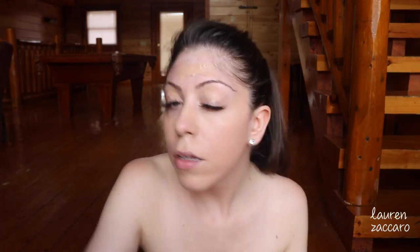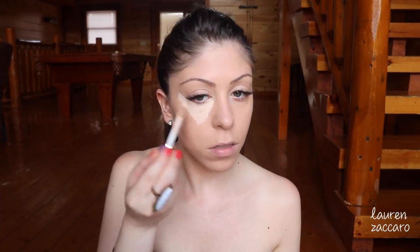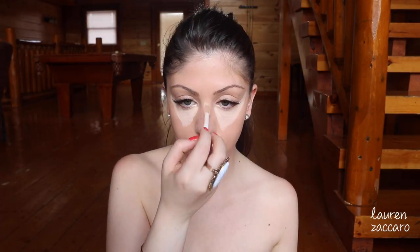So I'm starting with foundation using my Maybelline Fit Me Matte and Poreless. I have Makeup Forever's setting spray. I'm using that to dampen the Real Techniques sponge. I love Maybelline's Fit Me foundation. Definitely my favorite foundation, even for a wedding.